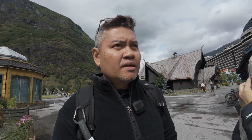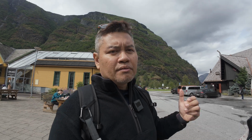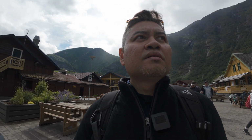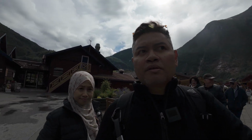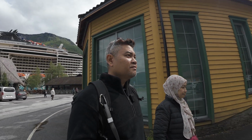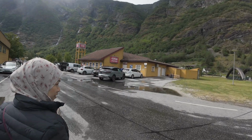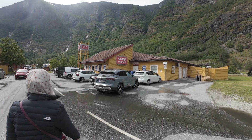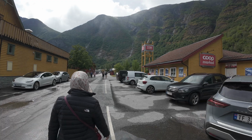So Fläm is like Hallstatt in that sense. It sits right in the valley between all these mountains. So these are the fjords that actually link up all the way to the Northern Sea. And if the food markets weren't enough, there's something very familiar to us, which is the co-op market. So you definitely do not have any problems getting food here in Fläm.